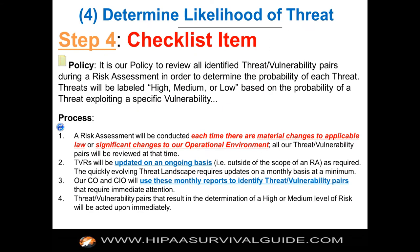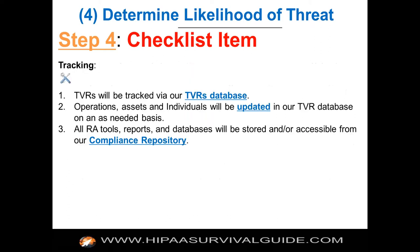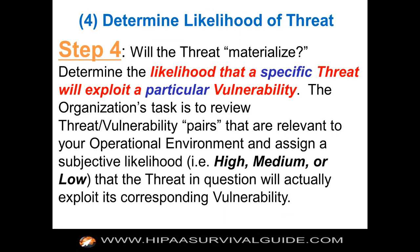Okay, determining the likelihood of a threat. So you identify threat-vulnerability pairs, and now the task is how likely is this particular threat. The question you're asking here is, will the threat materialize? Will the threat exploit one or more vulnerabilities? That's what you're trying to answer. And you're going to assign a probability of high, medium, or low to the likelihood that a specific threat will exploit a particular vulnerability. So you're working with threat-vulnerability pairs.